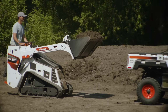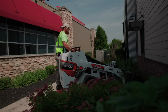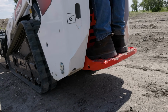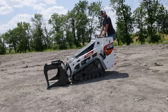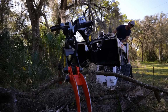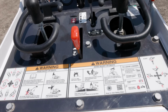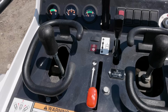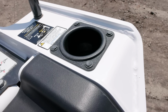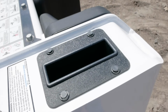Not only do mini track loaders focus on performance, but comfort is also built into the design of these machines. The integrated ride-on platform on the MT100 positions the operator above the surface, which provides a wider view to the sides, as well as to attachments and to the bucket cutting edge. The ISO joystick controls are ergonomically designed for comfortable operation and low operator fatigue. This machine also has a cup holder and a handy storage compartment to add convenience to your day.